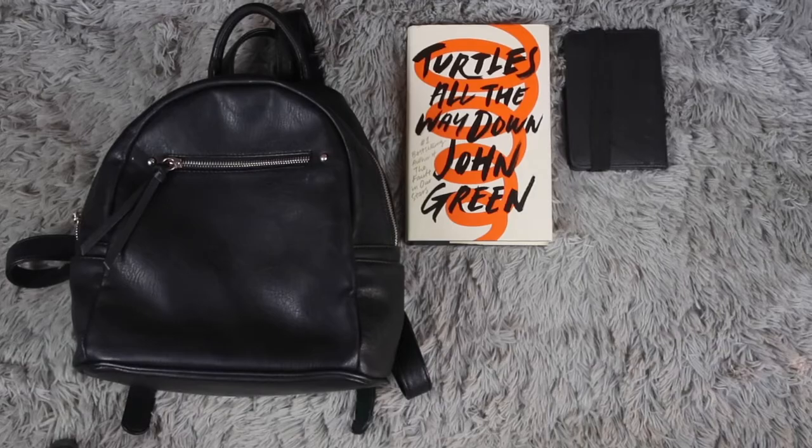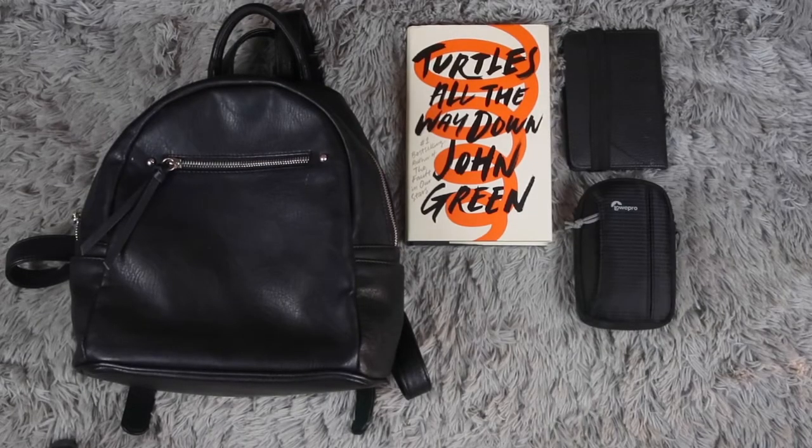Don't read it. Next thing I have in my bag, which I can't really go anywhere without, is my passports. And then I would have my camera, so I've just got the little bag. So I just bring the camera that I film with, which is the Canon G7X, and it's awesome for vlogging because it's got a flip screen. That's how I film these videos.